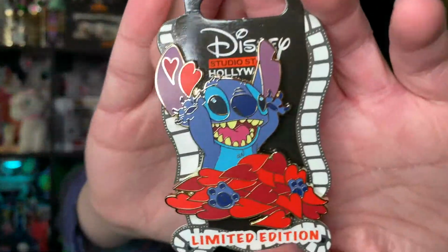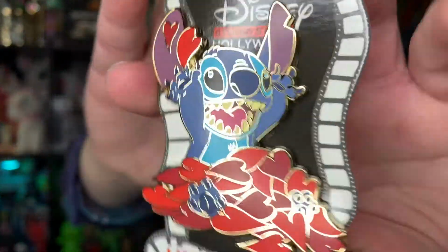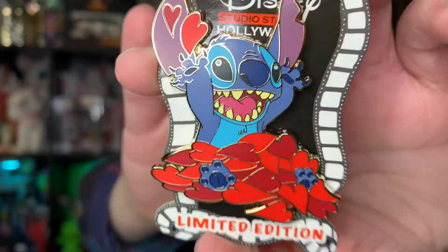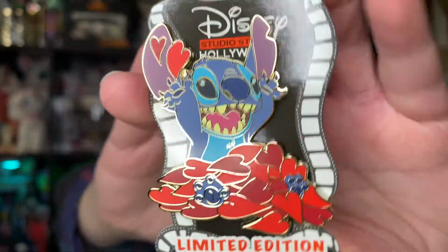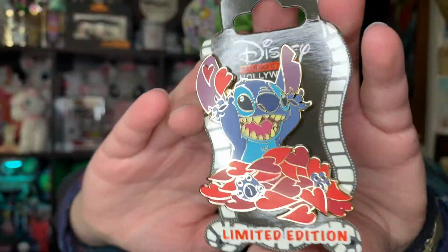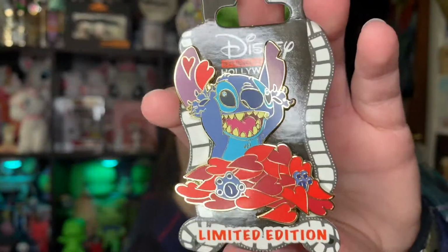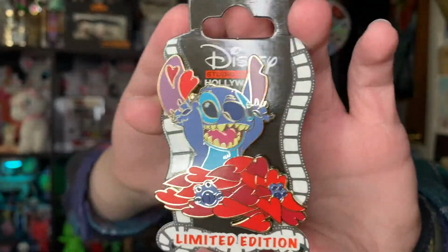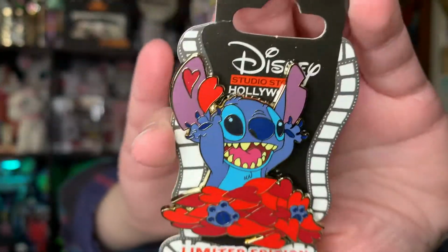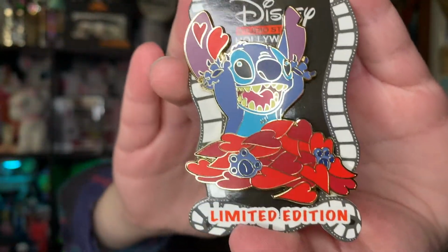And then the second pin was the one for my partner. This one was also $26.95, and it is Stitch. And he's just in a little pile of hearts there, and he's throwing a couple in the air, and he just looks so cute. I love this little pose. They do this for Stitch a lot, where he's sitting down, like when he is in the sand making the sandcastle. And he puts the little stick in, and so yeah, this is a pose that you frequently see Stitch in. I love the addition of the little hearts to make it Valentine's Day themed.